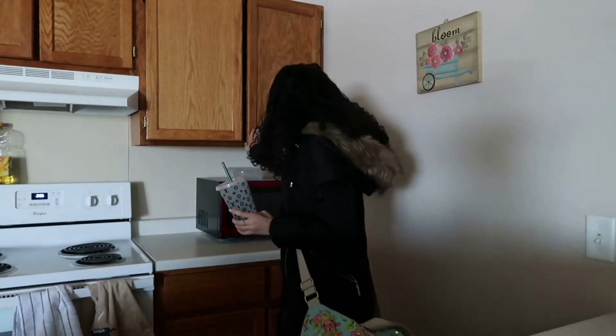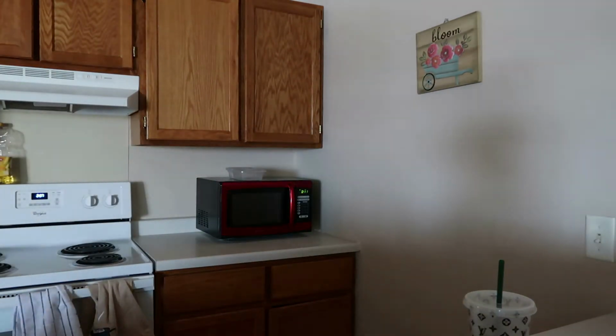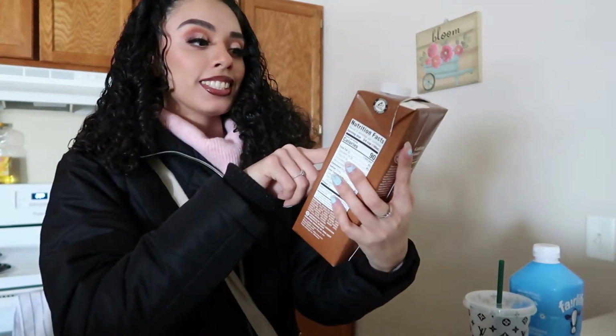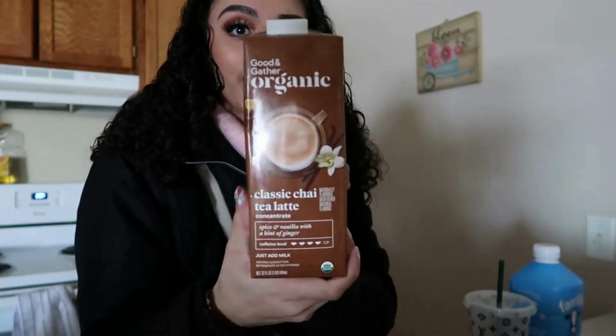So before I go, I actually want to show you guys how I make chai tea at home. My sister found this and it's literally chai tea from Starbucks. So give me 1 second, please. Okay, so you literally just need 2 ingredients. If you want to add ice, that's 3. So you're gonna buy the organic classic chai tea latte, which is this one. We buy it at Target. Well, my sister buys it at Target. This is the chai tea from Starbucks. Well, I don't know if it is, but it tastes like it.